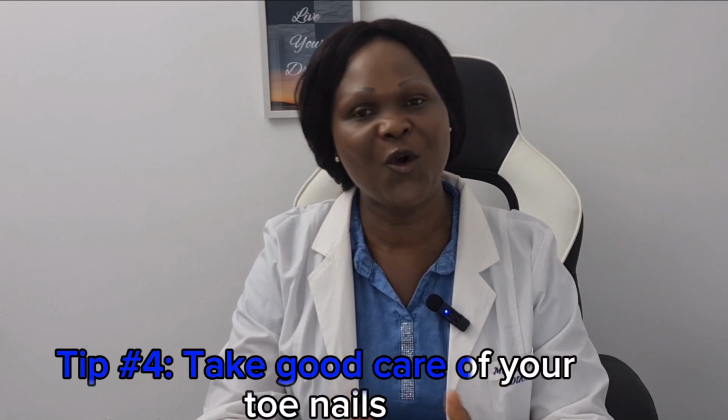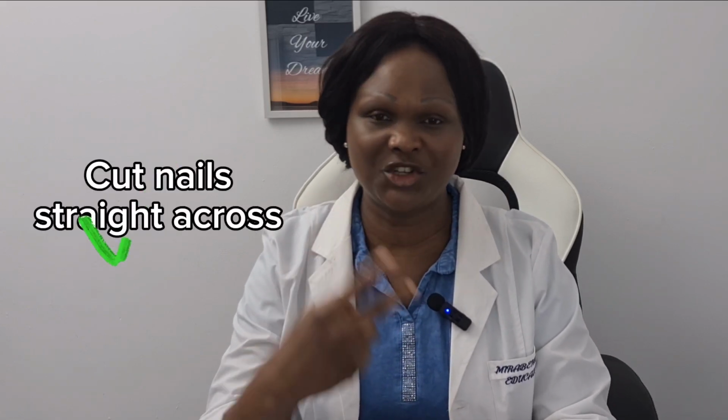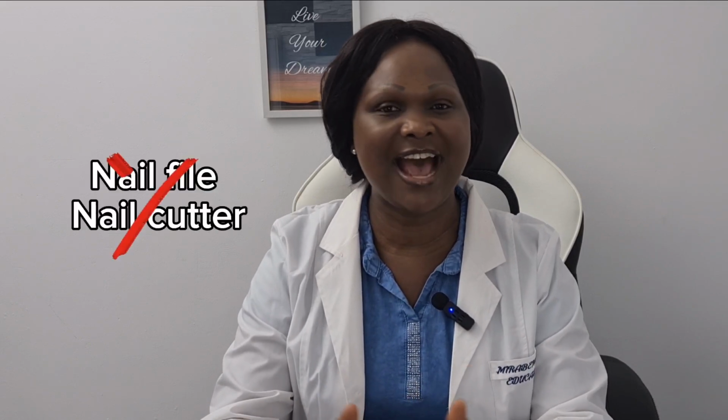The next tip is for you to take good care of your toenails so that they don't protrude above the edge of your toes. Cut your nails straight across. Do not cut your nails following the shape of your nails. Also, do not use nail files and nail cutters to cut your nails.